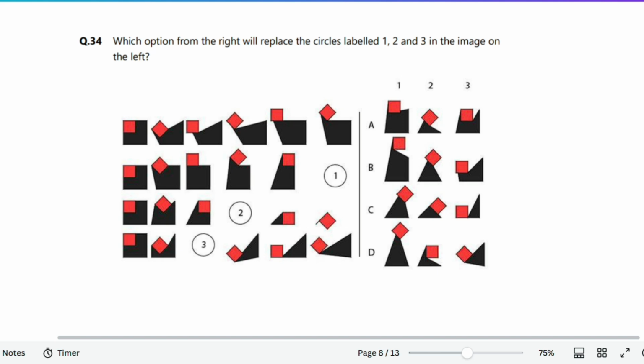Just pause the video and give it a minute to solve. Okay, I guess you did it. So right now I'm doing it from my own side. Here you can see the pattern: there is a black square, and there is a red square, and it's going around, and there will be options. It's a little hectic to solve, but it's easy if you analyze it properly.